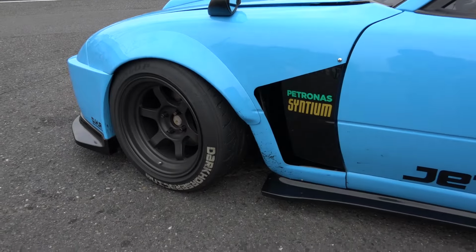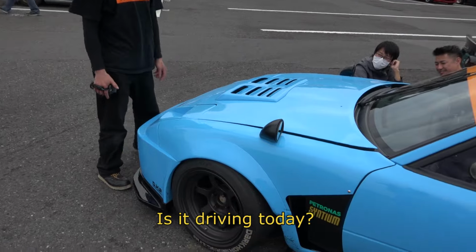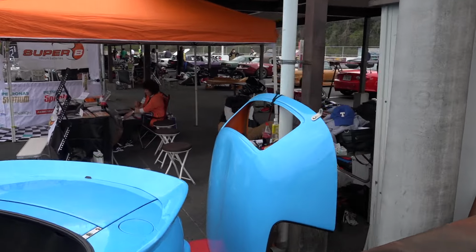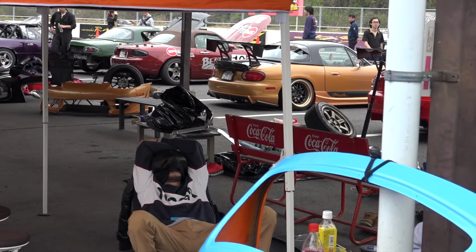Does look cool. I don't know if it's running today or not. It might be. The driver is apparently asleep. Ah, there he is. That's the driver over there. He's asleep in his seat right now.